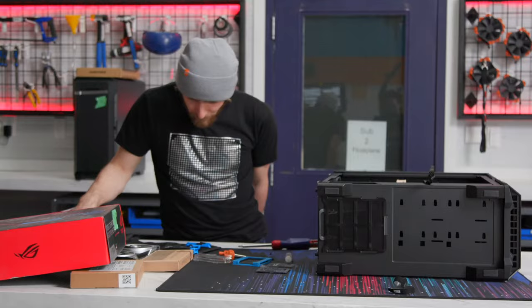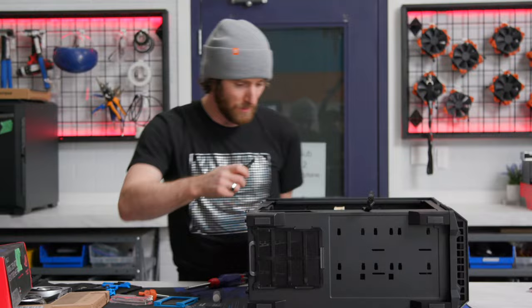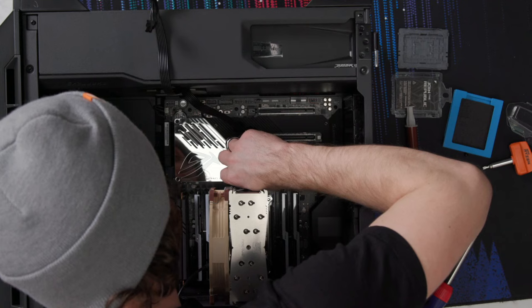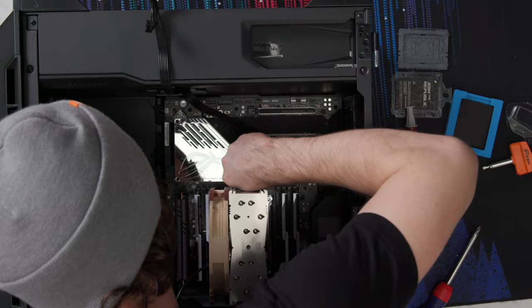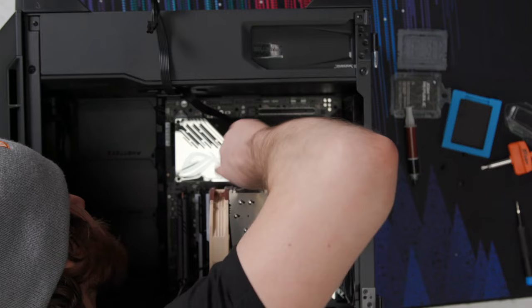Okay, need Phillips bit. Shoot, I don't have time for this. I should just skip the screw, but I can't. I just wanted to pull my other hand out. I just keep wanting to, okay, here we go. Come on. Just need a little bit more room to maneuver. Okay, yeah, it started. It's not cross-threaded. I can finish it with this one. Okay. All right, motherboard's in.